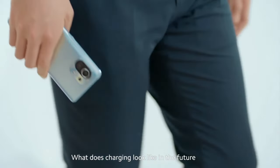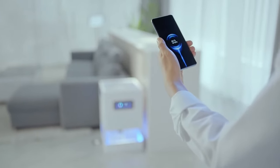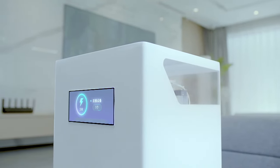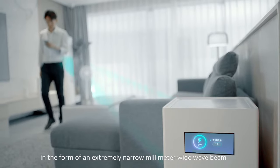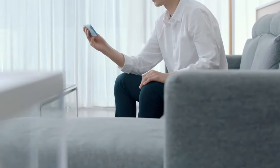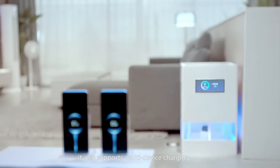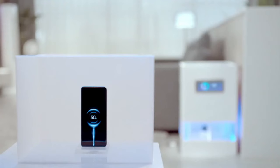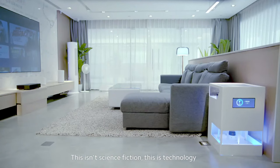What does charging look like in the future? Imagine walking into a room and your phone automatically begins charging. Today, we're bringing this closer to reality. Introducing Mi Air Charge technology. Using a system made up of 144 antennas, Dish transfers energy to the smartphone in the form of an extremely narrow millimeter wide wave beam. Within a few meters, we offer a 5-watt remote charging solution. Taking that a step further, it also supports multi-device charging. Charge on the move, while gaming, or even when something's in the way. Looking ahead, smart living goes truly wireless. This isn't science fiction. This is technology. Mi Air Charge technology.